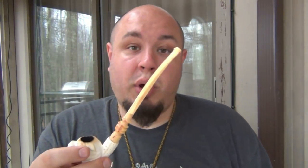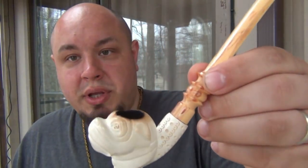It does smoke a little bit hot. Probably just the Meerschaum as opposed to briar. I always found that this Meerschaum pipe felt like it was smoking a little bit hotter than the briar pipes that I use, but still awesome pipe. Absolutely beautiful. Starting to color a little bit.